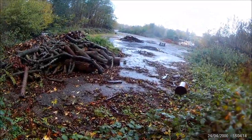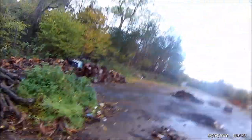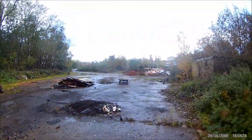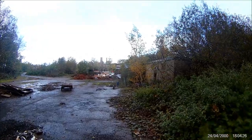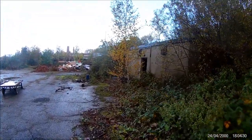Yeah, we don't know if this is actually still in use, so we might have to be prepared to actually run. But as you can see, there's a lot. There might be security here, we don't know. The only way to find out is by getting in there and getting caught.